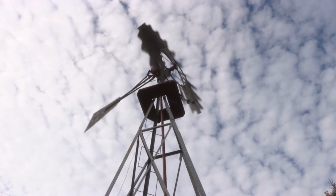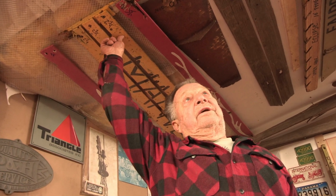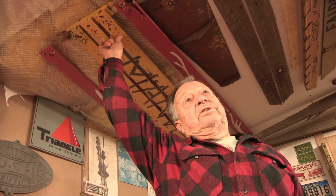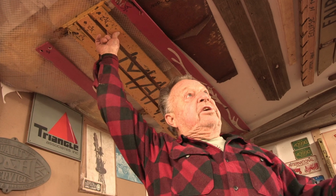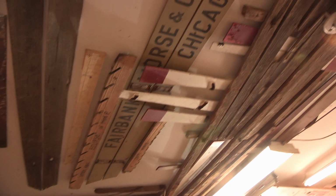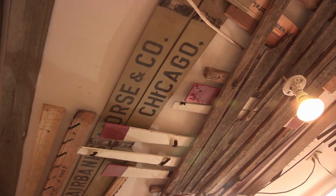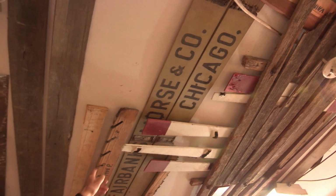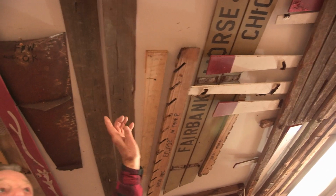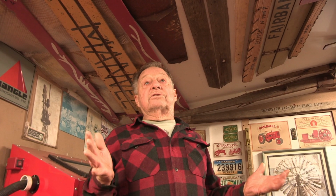This here is the Banville that I redid probably 15, 20 years ago. The original tail is over here by the light. And all of these pieces I've saved for patterns. And these are called whales, for the arms and the blades to fit in. And all this stuff I just kept collecting, and hopefully people can use them for patterns if they have to redo anything.